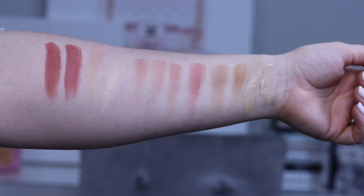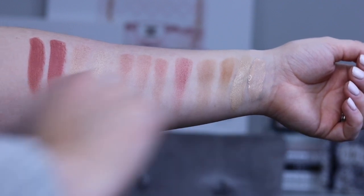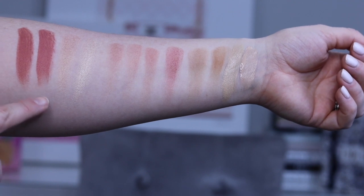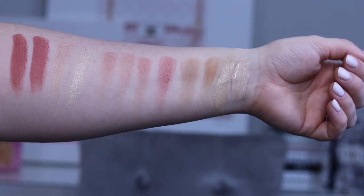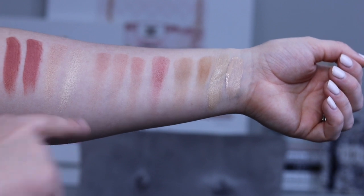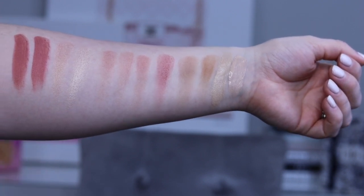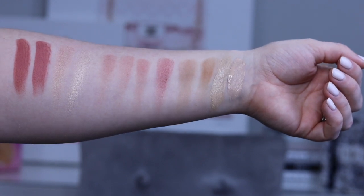So for these comparison swatches, on this side we have high-end and on this side we have drugstore. So here we have Pillow Talk compared to the L'Oreal color, and as you can see, the L'Oreal color is a touch glossier, but really quite similar on the arm. When it comes to the highlighters, again, we have the Charlotte Tilbury and the Catrice. The Charlotte is deeper and the Catrice is a little bit more opalescent.